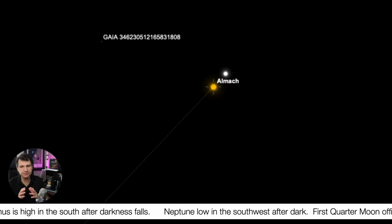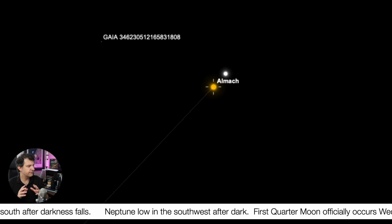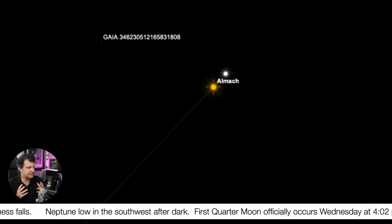It's beautiful in a small telescope. They look like a pair, very close to each other. One's, like I said, golden yellow.